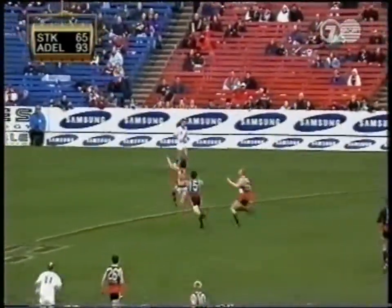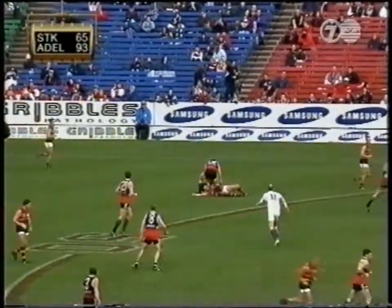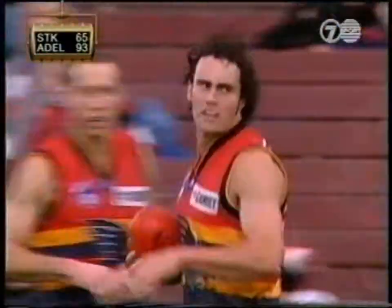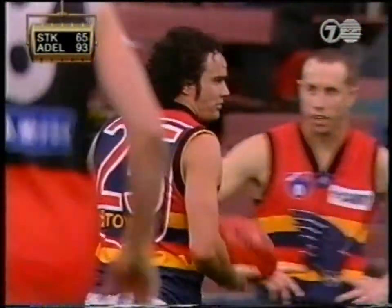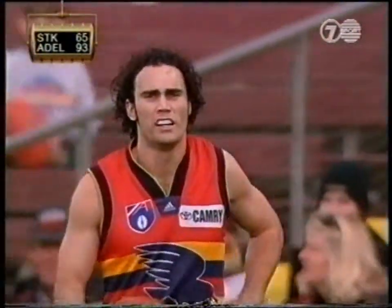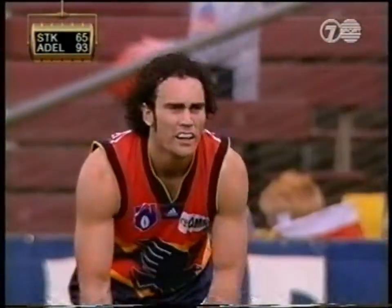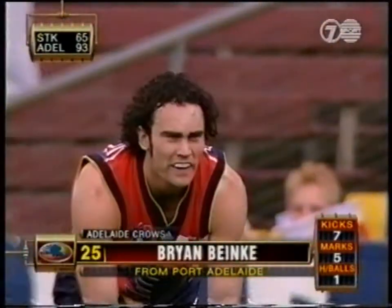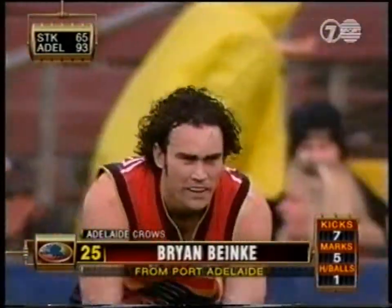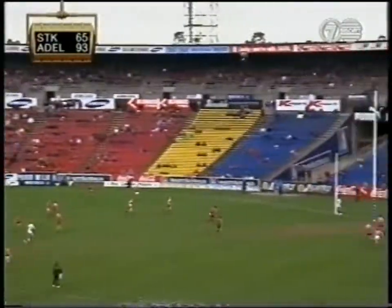So David Gallagher into half forward, and there's Brian Benke again. Yeah, and when St Kilda have had possession of the ball and gone forward, they've just left far too many Crows players unattended for the turnover ball coming back. Benke, who made his debut against Hawthorn earlier in the year, in round 2. He's kicked 2 goals twice, including last week.